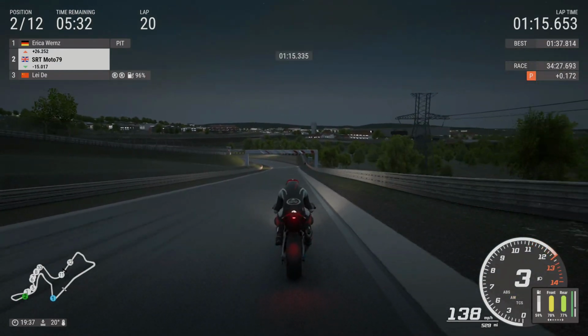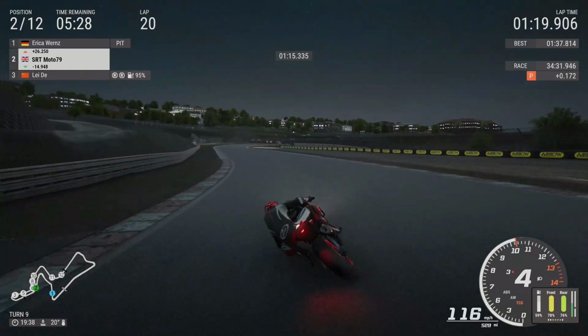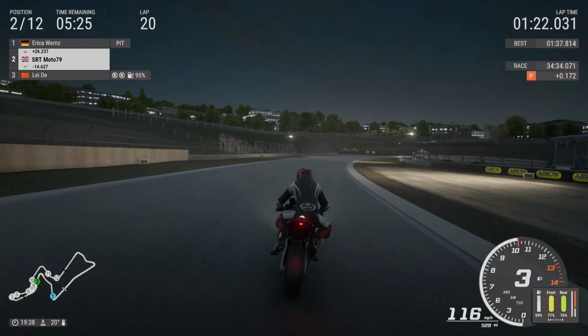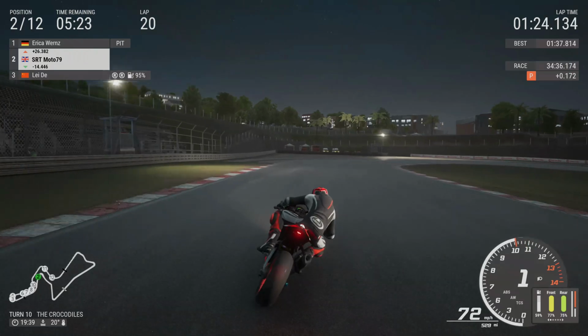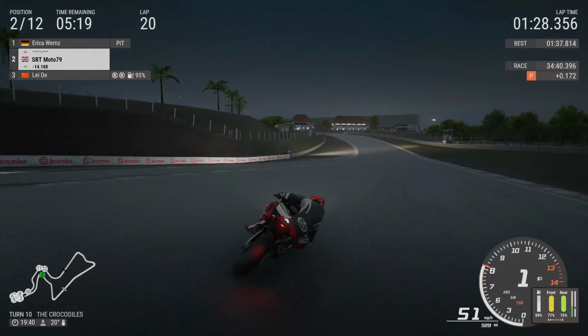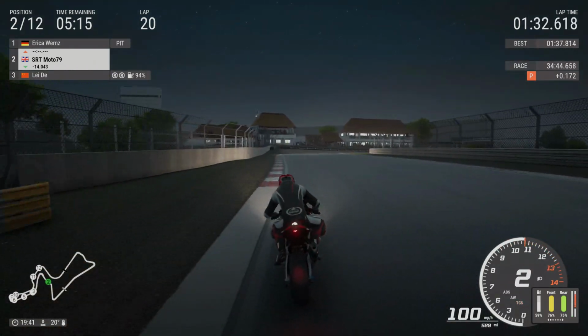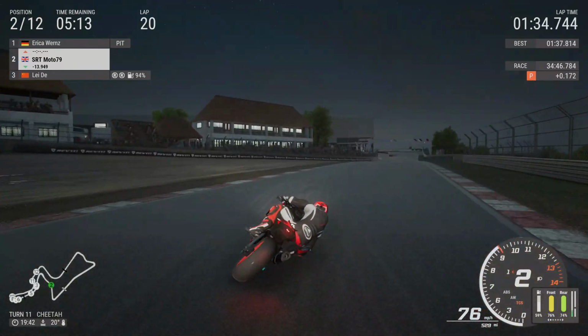So down into this corner, I mean, thankfully it's stopped raining now, but it's now 20 to 8 and it's dark and the temperature's dropping, it's 20 degrees. So the track's going to take a while to dry out. 137 a lap, 5 minutes left, so you're looking at what, three laps most, maybe 4 at an absolute push.